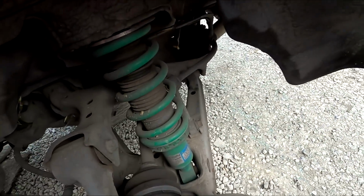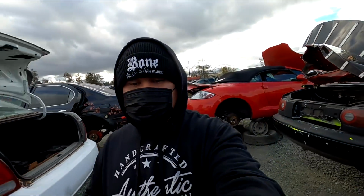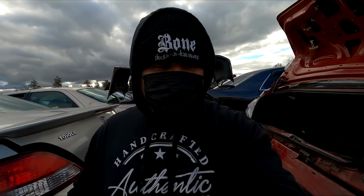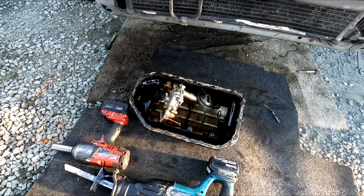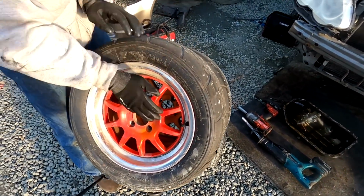One man's trash is another man's treasure. So right now we're just waiting for Higgins to show up with the impact so we can finish taking off the oil pan to get to the oil pump. So I got the oil pan, the windage tray, a lot of the bolts, and the oil pan for the conversion. Unfortunately, I couldn't get the chain and the guides, but I'm just gonna buy that brand new. We're about ready to get on out of here.